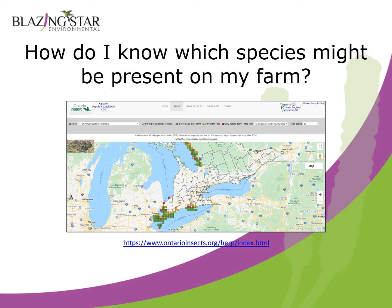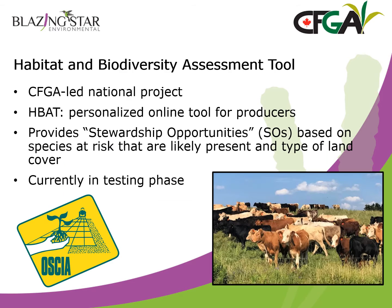Note that this platform provides species occurrence information on a coarse scale, or a 10 by 10 kilometer scale, so it can only provide insight into whether a species has been observed within 10 kilometers of your farm. However, we have another tool which may be helpful, which we will be launching very shortly, also known as the Habitat and Biodiversity Assessment Tool.